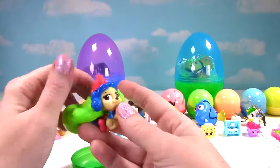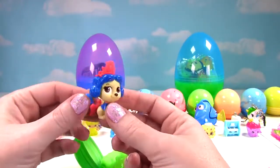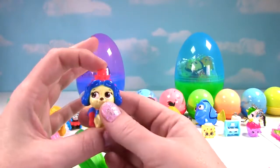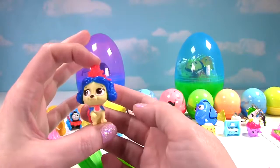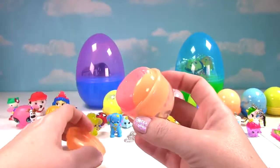It looks like a puppy dog, and it is a palace pet. This is Snow White's little puppy dog. Look how super adorable, and she even has a little red crown on. Roof, roof, roof. I wonder what's in her orange slime egg.